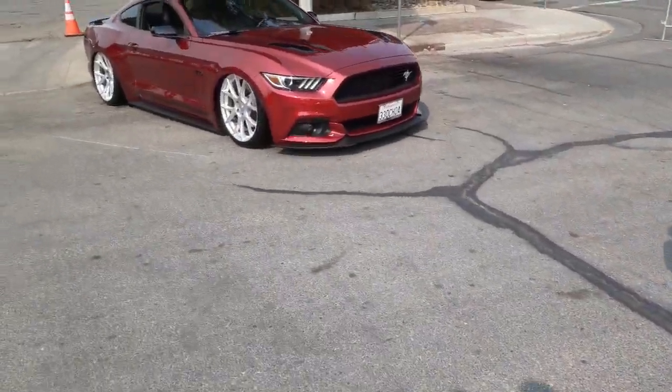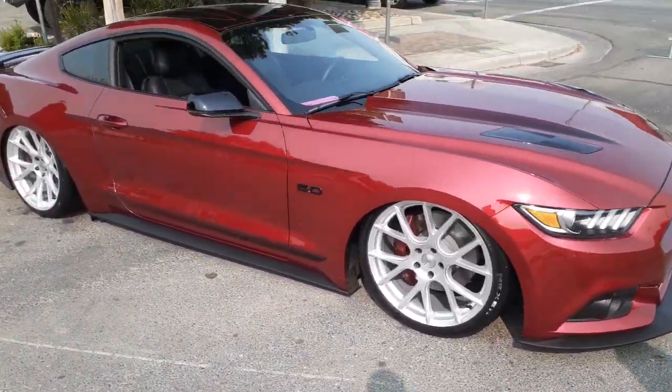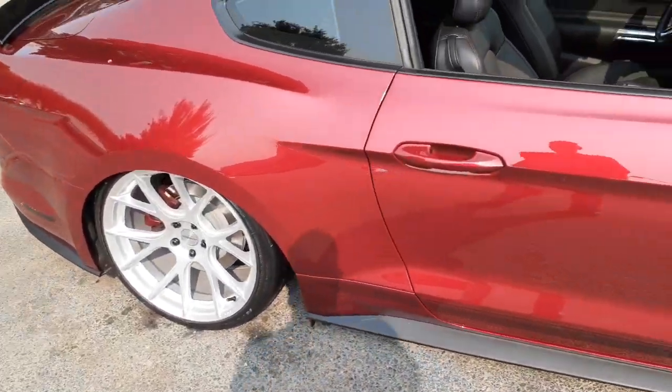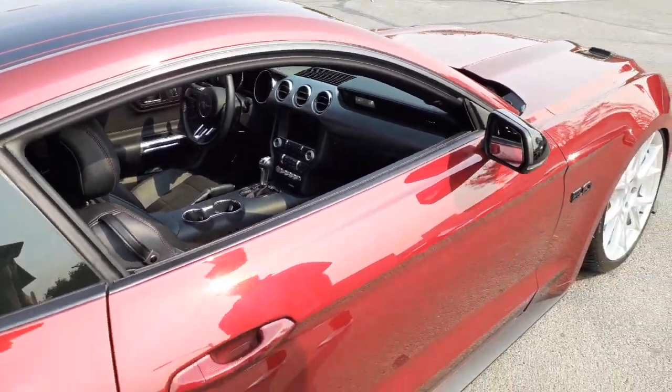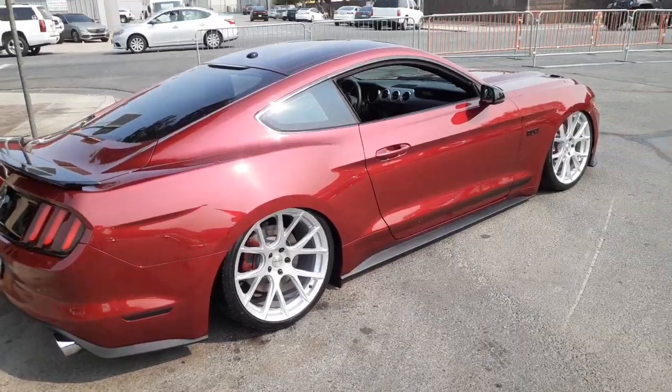Y este, this one, the paint job looks nice. 5.0. Slammed, a slammed Mustang. 2017. Classic car. A classic Mustang. Nice.